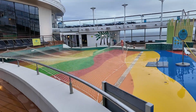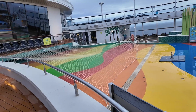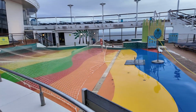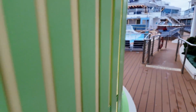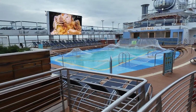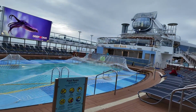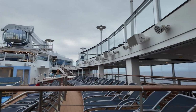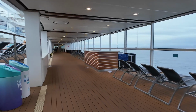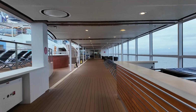So this is the splash area. It's been closed for a chunk of this trip. On other ships, they usually have like splash features for the kids in this area, but this is just like a big empty space of water. Then over here, this is the outdoor pool. You can see also there's the sky bar, the North Star is up above. Then as we follow this around, we're gonna head towards the indoor pool.